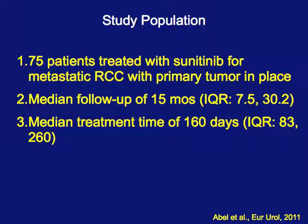So we looked at 75 patients who were treated with sunitinib with their primary tumor in place, and what we found was that those patients who had a greater than 10% response in their primary tumor had a significantly better survival than patients who did not. And if they had a greater than 10% response within 60 days, their survival was even better. That was in univariate analysis, and that also held up in multivariate analysis. So for the first time, the primary tumor's response to targeted therapy could be used as a prognostic variable to predict outcome for patients.